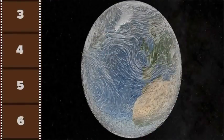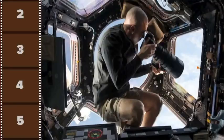Number 7, Dynamic Earth. This NASA-created image shows the Earth's winds whipping around it in never-ending quest to equalize the dispersion of heat. Number 6, a picture of a picture. NASA astronaut Chris Cassidy, an Expedition 36 flight engineer, uses a 400mm lens on a digital still camera to photograph a target of opportunity on Earth some 250 miles below him.